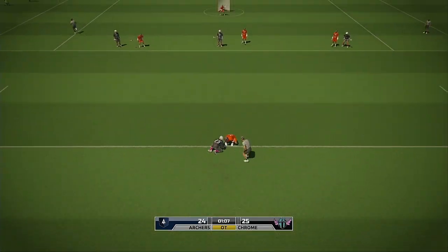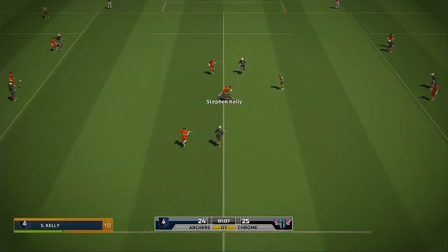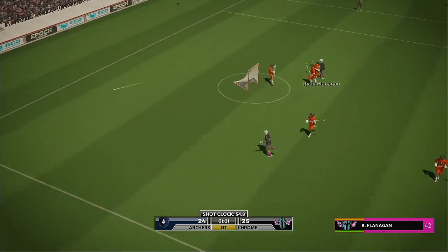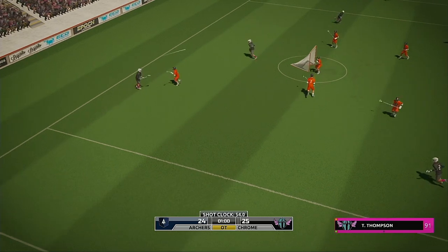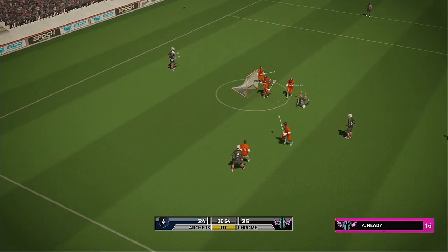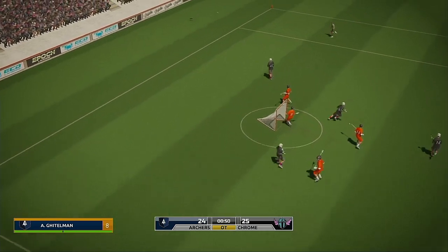Down to the faceoff for a huge possession. Faceoff win there for the home team. They'll be wanting to make the most of this possession with the chance. Lacked accuracy, flies over the goal. Black ball. Open back. Side left. 16 shoots. Nicely recovered. Saved by the goalie.